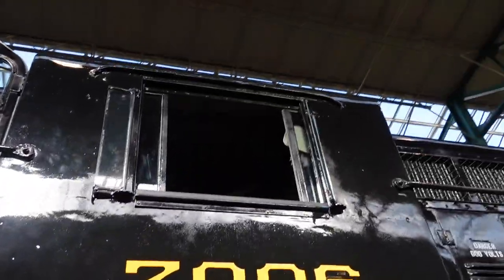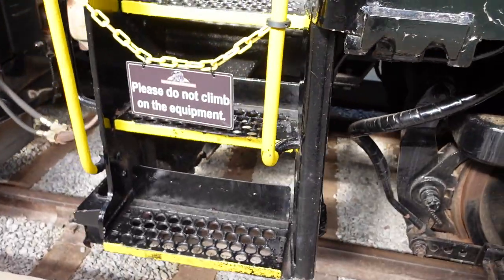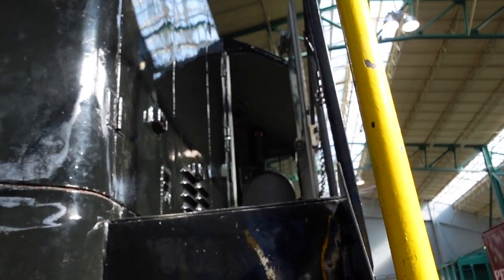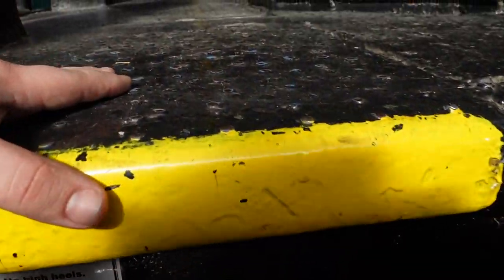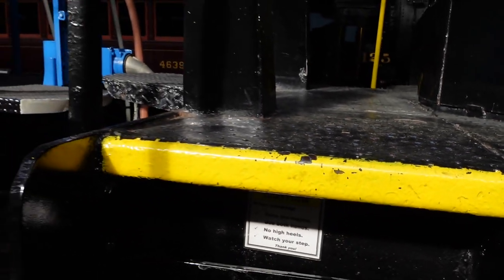Let's see. Yeah, there's the cab side. And they used to let you up in these. They'd remove the chain. You could walk up carefully into the cab. And there's the engineer's chair right there. And guys, look, here's Conrail blue paint right here. This little speck right here. In there, and look how many layers of paint. That's crazy, just to protect this.